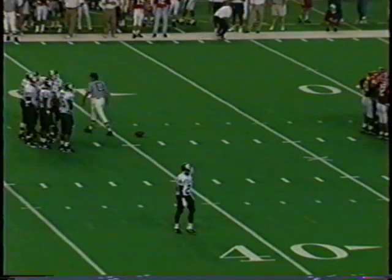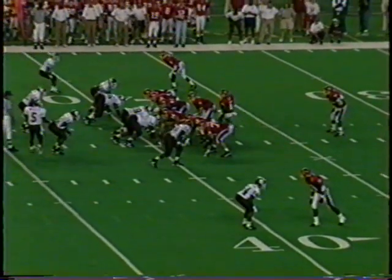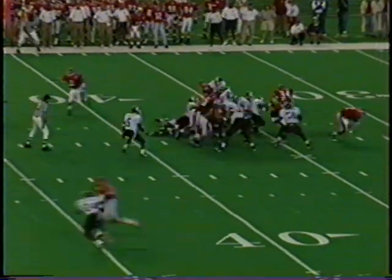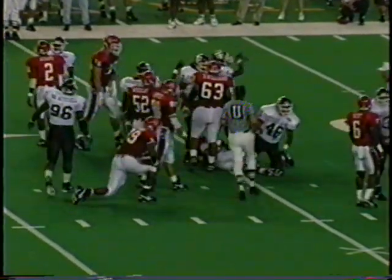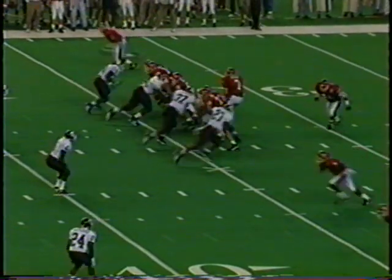Oh, well. The official on the spot on the far sideline said that Greer was out of bounds. West in motion, right, now back to left again. A&M coming on the blitz. A handoff in the backfield to Jermaine Williams, and he'll be caught at the 35. Too much traffic in the backfield.